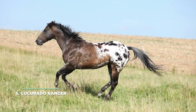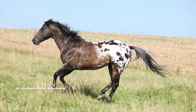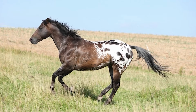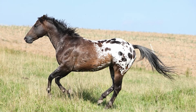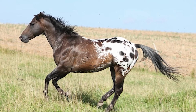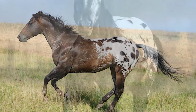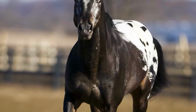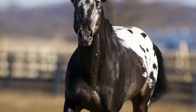Number 5. The Colorado Ranger. As the name implies, the horse breed first made its way from America's Colorado High Plains, where a team of breeders successfully managed to create the very first Colorado Ranger by mixing and matching Turkish horses. This breed officially became registered in 1935 with the creation of the Colorado Ranger Horse Association, and around 70 or so years later, a whopping 6,000 horses have been registered.